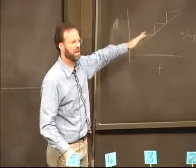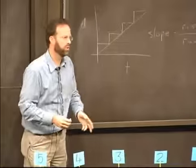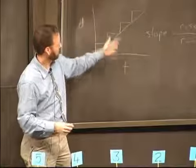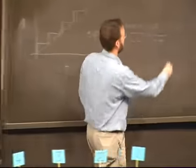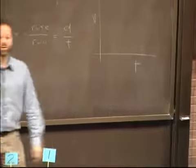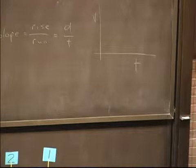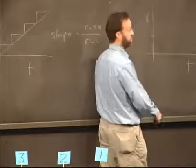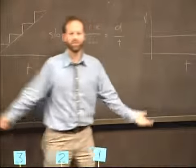Some people like graphs and it sinks in better. If this is confusing you, don't be too worried. But yeah, same distance. Okay, so what would velocity versus time look like? A straight line? Because it's constant. It's not changing. If it's a foot a second, let's say that's a foot a second. Yeah, it'd look like that.